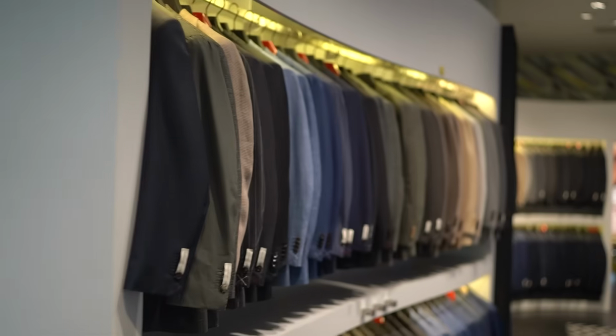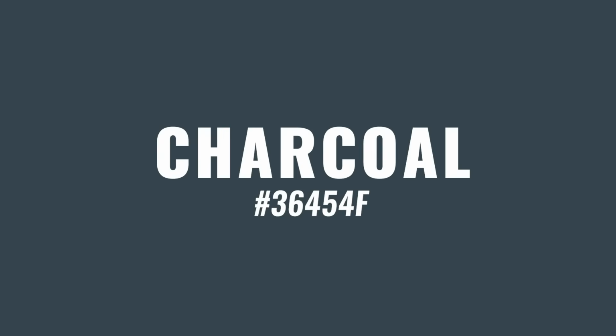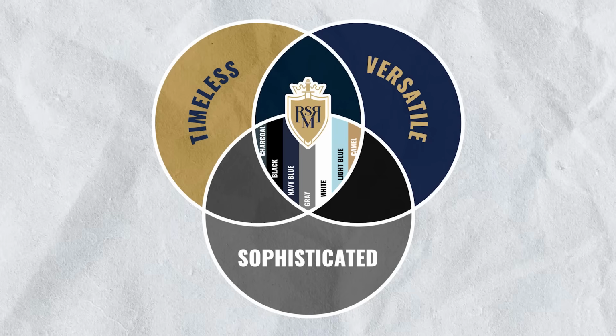In fact, every time you put it on, it feels and makes you look like $1,000,000. Remember, gentlemen, fit is king. Rule number four, stick with a conservative color palette. Seriously, over 90% of an old money wardrobe is going to be in the colors of charcoal, black, navy, gray, white, light blue, and camel. What do all these colors have in common? They're timeless, they're versatile, and they're sophisticated.